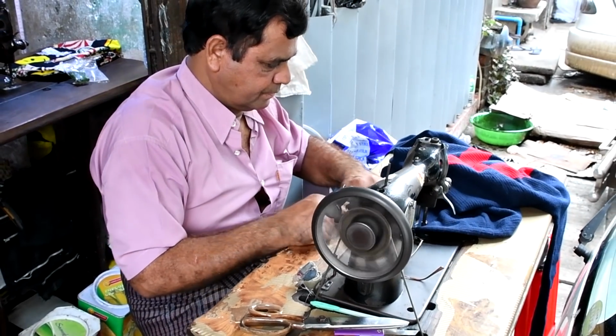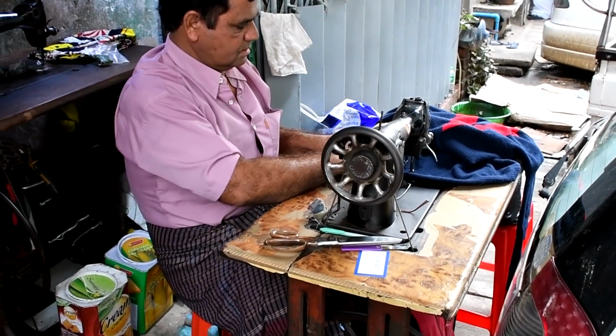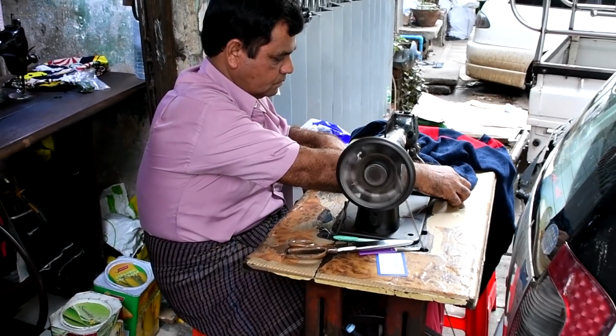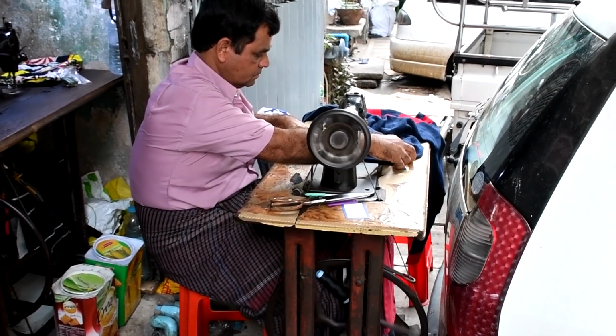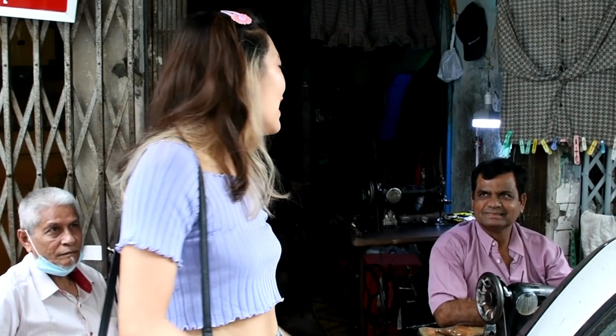So whenever you guys come here, if you really cannot find clothes that match you, you can come here and fix your size as well: jeans, pants, shirts, you name it, you can do everything. He can just make everything for you. He can make the size bigger for you, smaller for you, or sometimes you've got a loose button, right? You can come here and fix everything as well. He can fix everything for you.